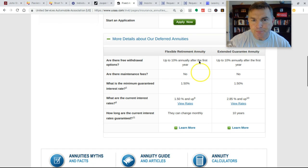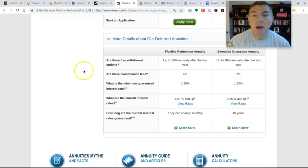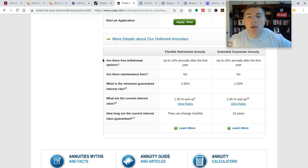So basically what we have here is a frame, we used to call them. We have a 1.5% guaranteed minimum. All right, so we can see the current rates right here, and we'll go into that in just a second. How long are the current interest rates guaranteed? They can change monthly. And you can take 10% a year out after the first year without getting a penalty.